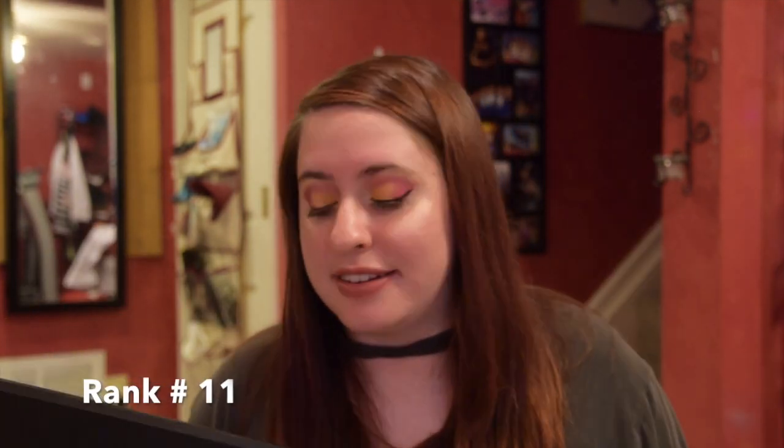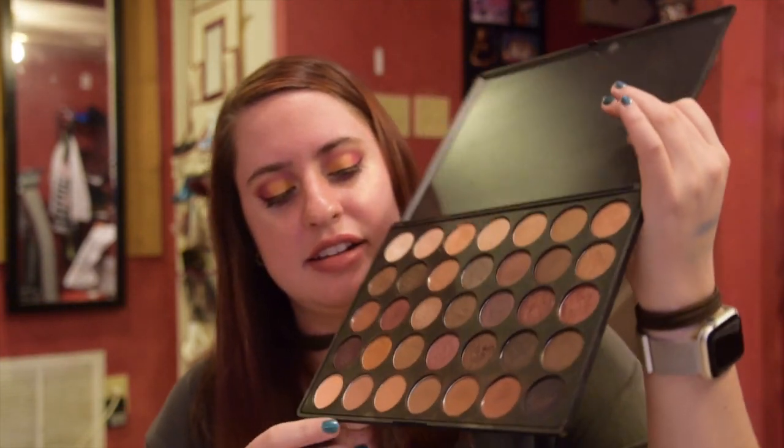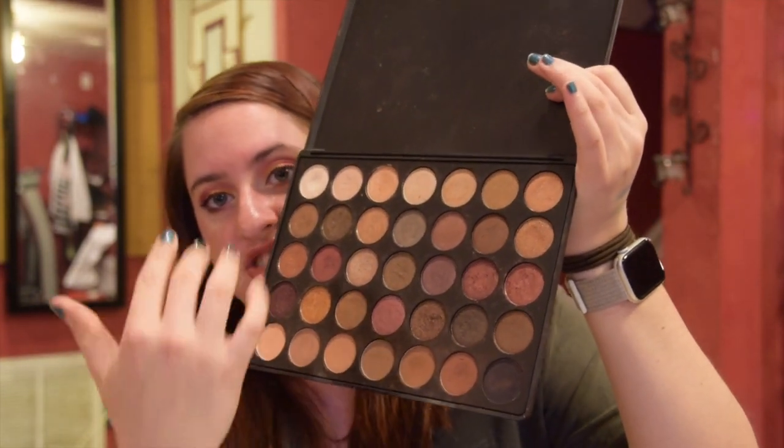So, coming in at number 11, I'm losing track here, I got my handy dandy list, is the Morphe 35F palette. This is the Fall into Frost palette. The main issue that I have, again, is that the matte to shimmer ratio is a little off, but I do love using this palette in the fall time because this is everything that I think about when I think of fall. I do tend to wear cooler colors in the fall time.